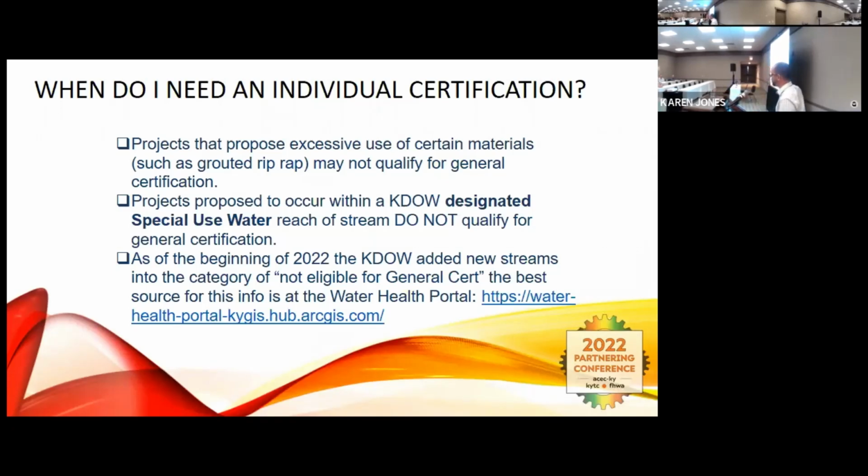Projects that are proposed to occur within a Kentucky Division of Water designated special use water or reach of a stream don't qualify for general certifications. You're automatically in the individual category. At the beginning of 2022, when the new nationwides were released, the Kentucky Division of Water added new streams into that category of not eligible for general certs.